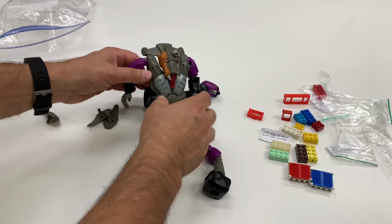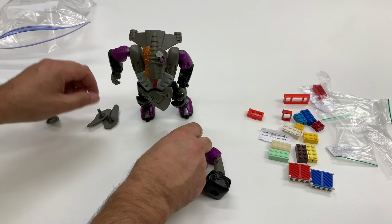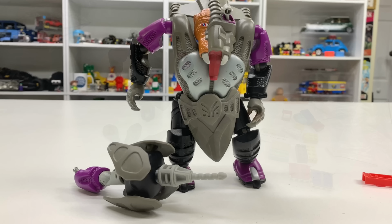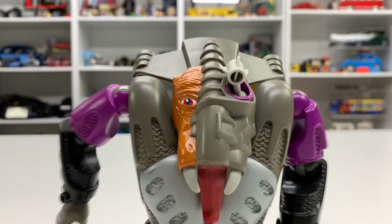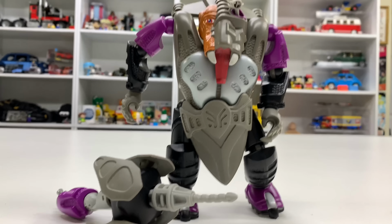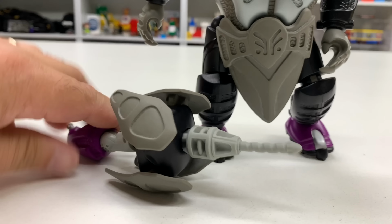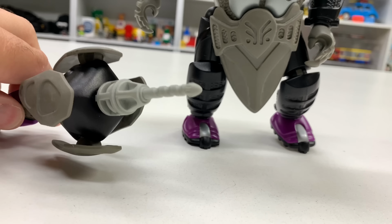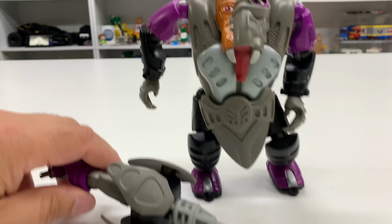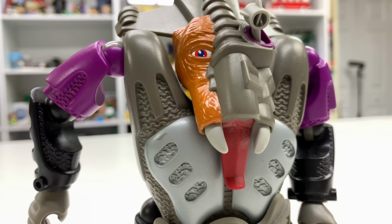Then we got all these little shield thingies here. I don't know how they go. Alright, I think I got it right. So this handsome fella is Taeger. He is a Galador figure. He's got this little part here, which I guess is a switch out arm you can have. I know nothing about Galador. Maybe one day I'll watch it and learn everything. But I do know this.